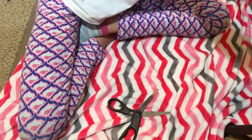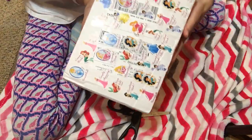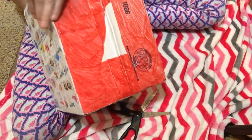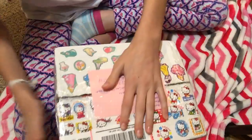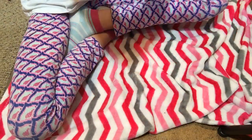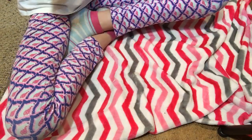Whoa, this box is covered in stickers. They're like seriously covered. There's all these princess stickers on this side. This side is colored to the YouTube play button. This side has princesses. The top has like Hello Kitty. And this side has a bunch of My Little Pony. I'm gonna just cut this off camera. And then I will bring it back on the camera. Okay.